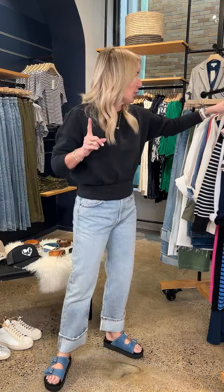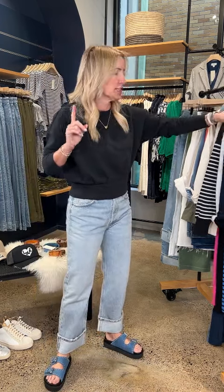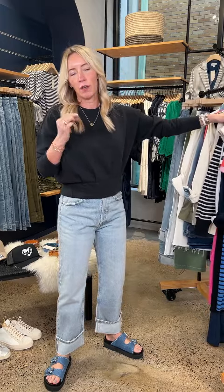Look cute, but be comfy. Why not? Okay. Other really fun options for sweatshirts. There's lots of ways in on this one. One of my favorite trends that's been happening, and that I think is an absolute essential, is a hooded sweatshirt.